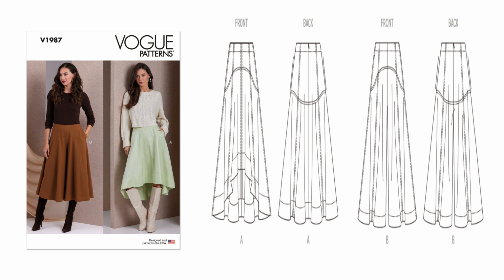It's 1987. So this is a skirt and culotte pattern. Now, I just feel like, to be honest with you, this one would take a lot of fabric, but we don't know. When we get to JoJo, aka Joann's, I might decide to pick it up. We will see. All right, but let's get into this pattern.